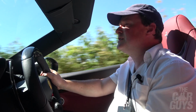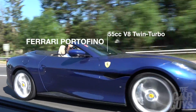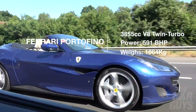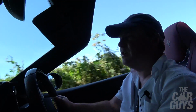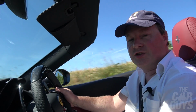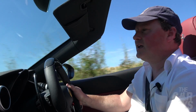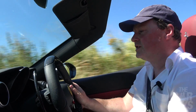So, first impressions. Well, it's very, very similar in feel at the moment, certainly at these low speeds, to the California T. Inside, it's comfortable, it's functional. You've got this enormous touch screen in the center of the car, which makes all those features that were impossible to access in something like a 488 that much easier. It's just like the GTC4 Lusso as well, where the touchscreen interface makes it a real pleasure to access all of the features of this car.